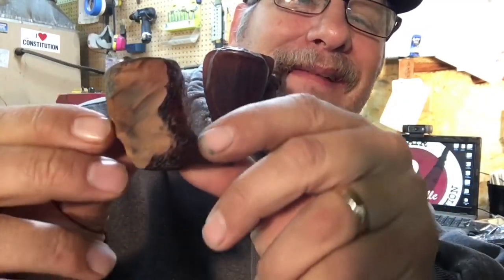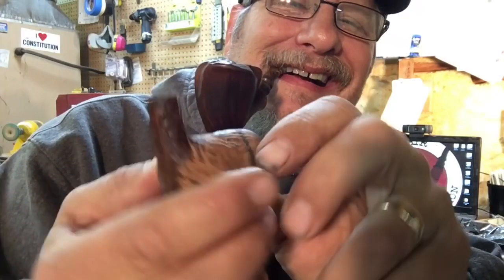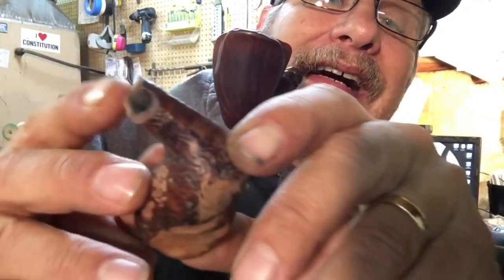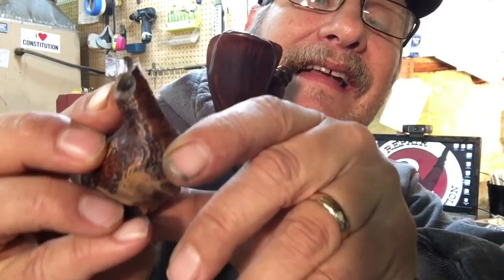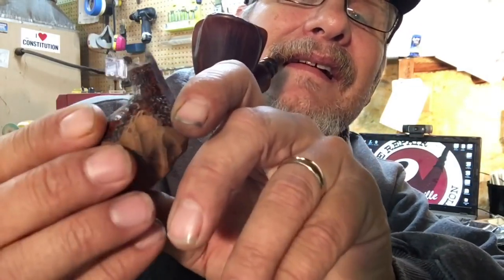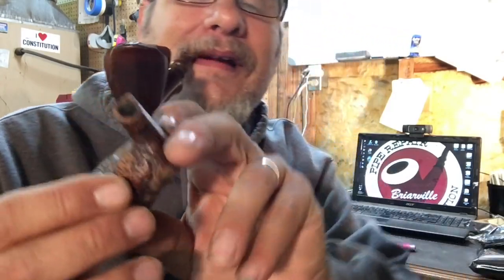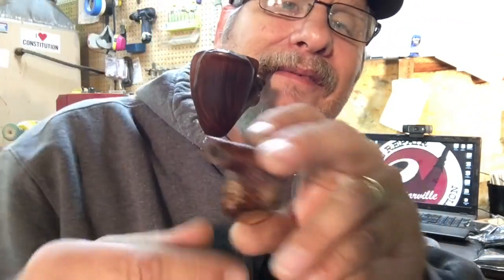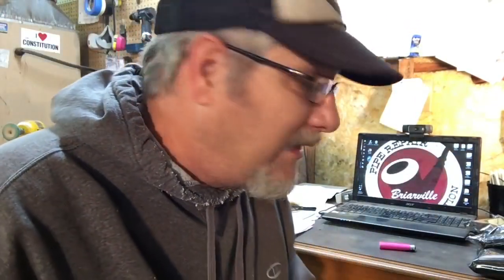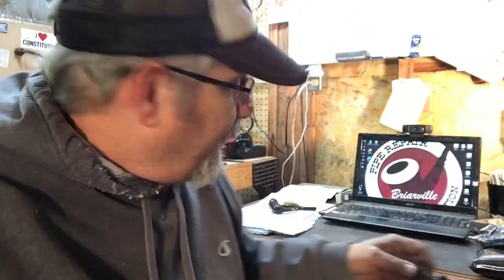It's our poor stunt pipe here, but it did have the same problem on the shank. Ryan in Missouri dropped his pipe, and obviously it hit wrong, and like it's happened to all of us, the shank broke, everything broke, it just went nuts. Favorite pipe, what do you do? Well, you send it to old Rick, is what you do.